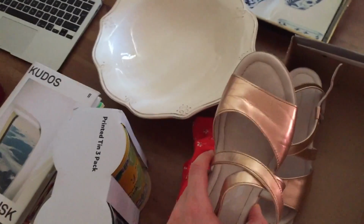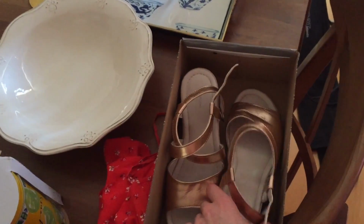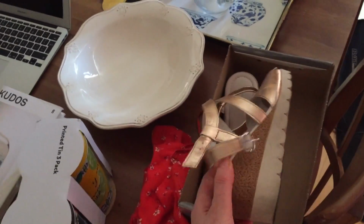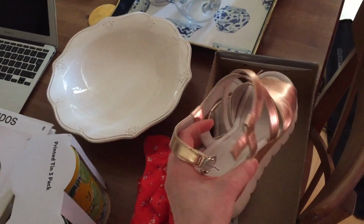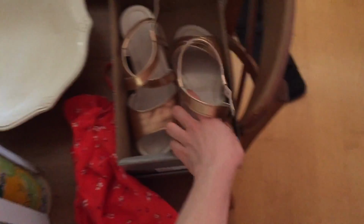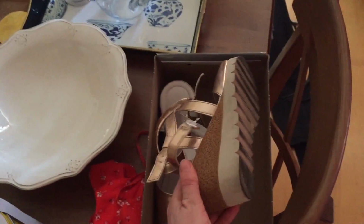Now they do look a bit old ladyish with the whole pearlescent pinky sheen, but after shopping around for such a long time, you can see I've worn them just today. I couldn't find any flat sandals, and I was looking for flat sandals that were comfortable, and I found these in John Lewis. They were only 30 something pounds new, but they were reduced to £20 and 50 pence in the sale.